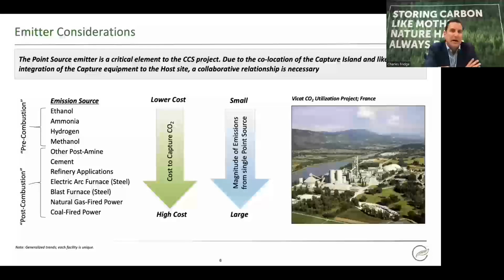The CapEx and OpEx of these have got to come down on some of these industries, even post-IRA, for the projects to be financially viable. Now, ethanol, ammonia, commonly referred to as pre-combustion sources, are mostly pure CO2, so the capture cost is very low. However, with that, the trade-off is most of those emissions are much smaller than post-combustion sources.